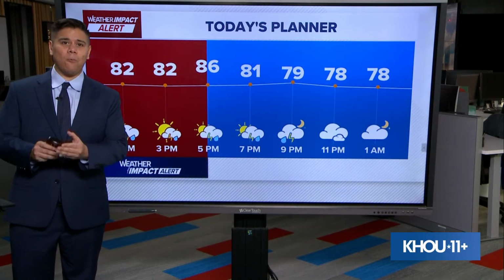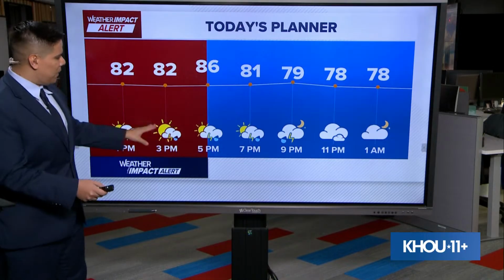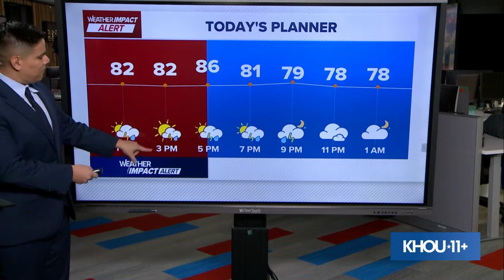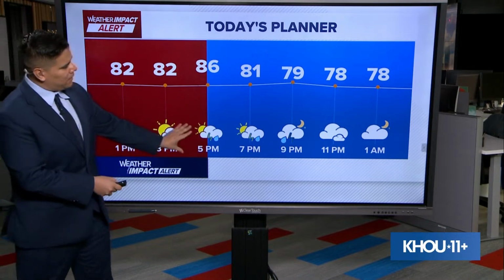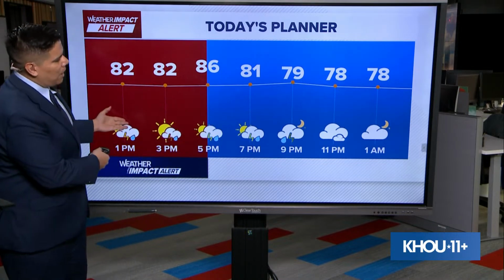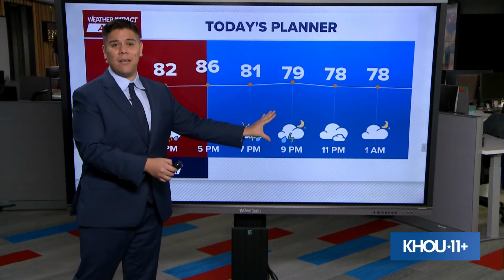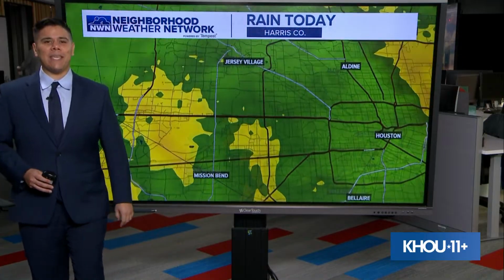So we are also under that weather impact alert, at least until between 5 p.m. It's more likely that we're going to have this end at around 3 p.m. But just keep in mind that we're going to continue to track these lingering showers as late as 5-6 o'clock, and then eventually things are going to diminish and become less widespread going into tonight.